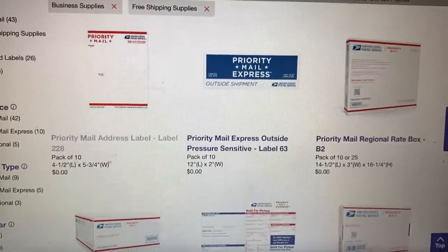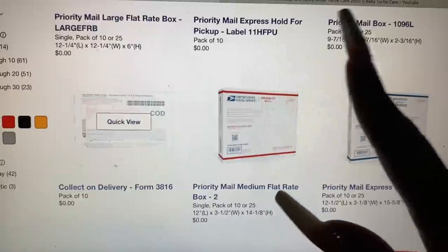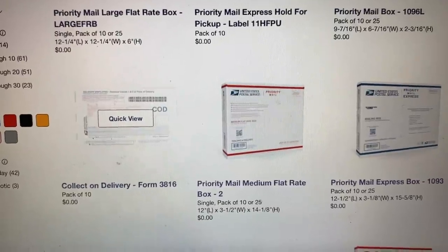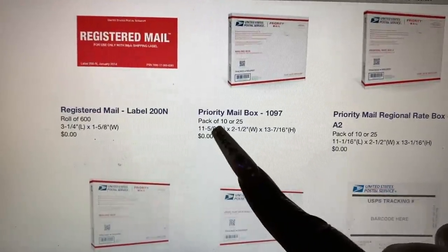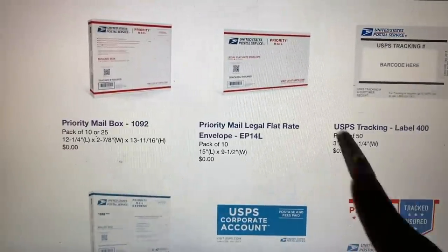Here's a whole lot of different size boxes, guys. So let me tell you, I do not get anything that say flat rate. What is doing? It's eating. Record it. Sorry, my grandbaby eat. Okay, so I don't get anything that say flat rate, unless you're shipping flat rate. I get all the ones that just say priority box and weigh it, okay? I don't ever get flat rate.